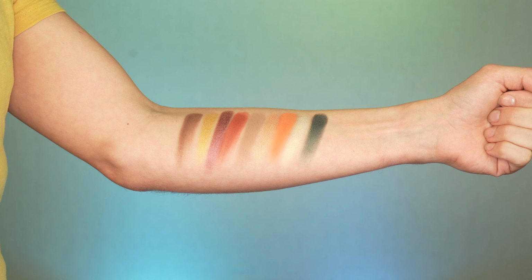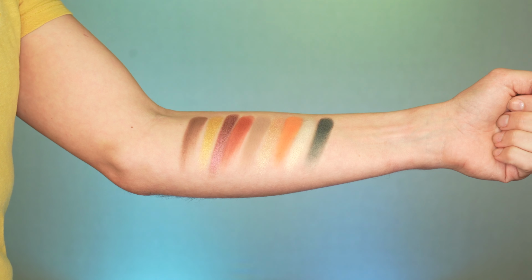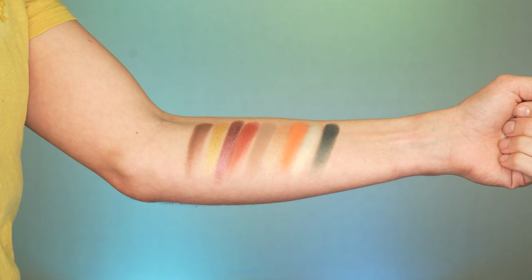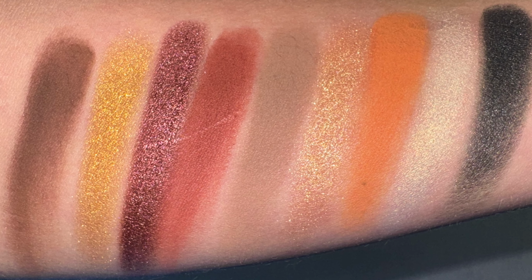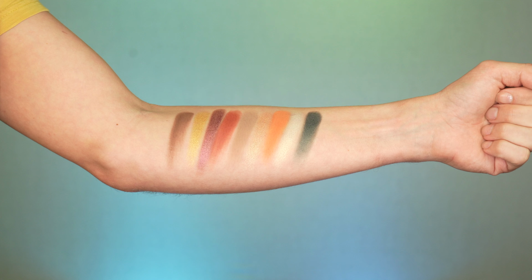Here's all 9 shades of the Arise Cosmetics X Tabitha Samples Meraki palette. As always, I will insert photos of the swatches, one with flash here, and one without flash here.